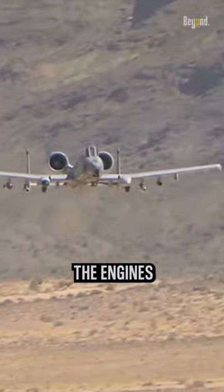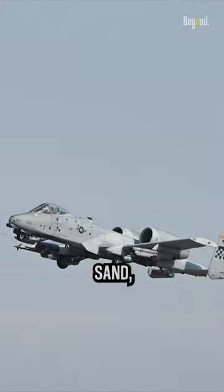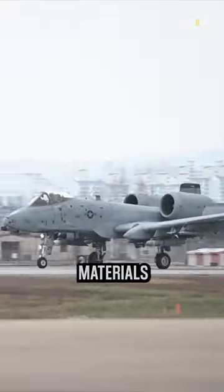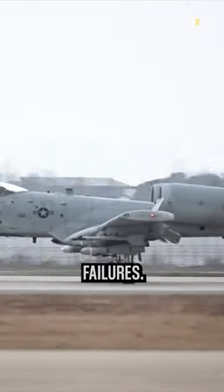By positioning the engines above the wing, the A-10 can minimize the risk of ingesting dirt, sand, and other potentially harmful materials that could compromise engine performance or lead to catastrophic failures.